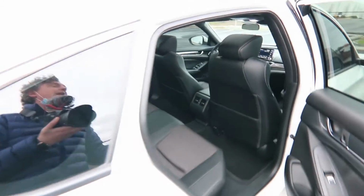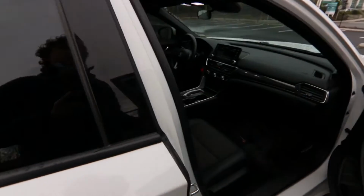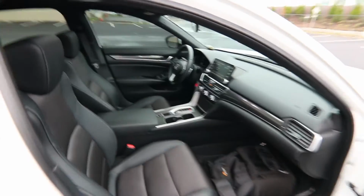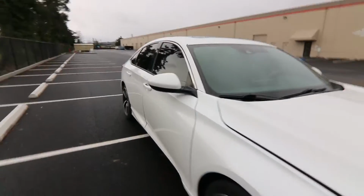Complimentary delivery to pretty much anywhere in Washington and Oregon. We can put this on our car hauler. We can tow it to you. We can print up all the paperwork. So we have our mobile delivery service. This beautiful Accord Sport can be all yours without leaving the neighborhood.